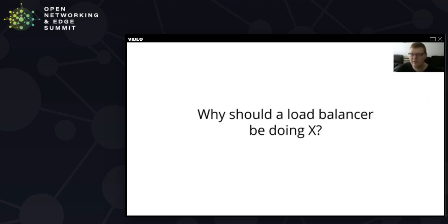And I wanted to stop the talk right there because I imagine a lot of people are thinking, why would a load balancer be doing this? Isn't that a big violation of responsibilities? These are application concerns, these are business concerns. These don't really have anything to do with balancing traffic at all. And I think that's a really important question, and it's one I struggled with a lot myself to come to terms with, but also in talking with others and seeing their concerns on it.